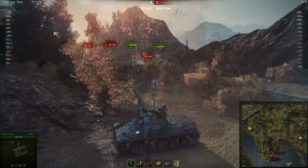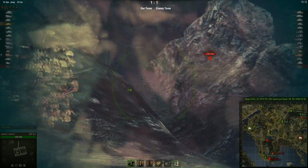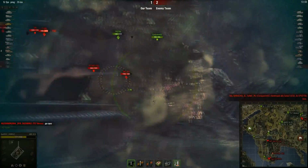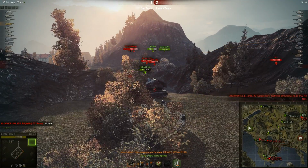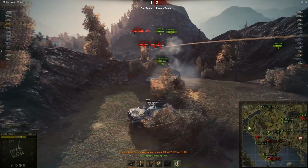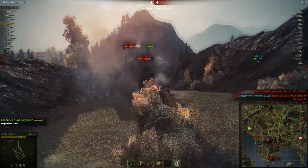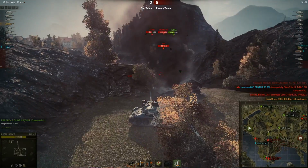IS-7 has been spotted mid-map, so I'm going to try and put a couple of shots in if the Waffenträger gets out of the way. And we get hit by, I believe, the Alfie 100. But unfortunately I neglected to add any HE ammunition onto this tank, so I won't be able to do the massive damage that I have the potential to do to him per shot, which would be 480. So that's a shame. We've lost another ally. Ooh! Nice ammo rack there.